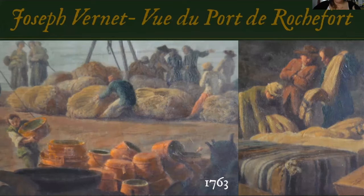So you can see on the left there, you have a man stacking different size chaudière, the big copper pots, probably for trade. You have some iron pots there too. You can see one's overturned with the feet sticking out. So all these things are bound for the colonies. This is specifically a view of Rochefort taken from the storehouse for the colonies. So these are all things bound for colonial consumption.